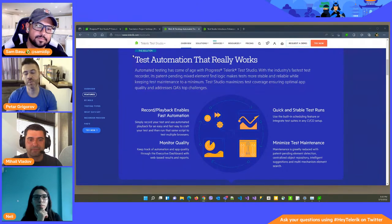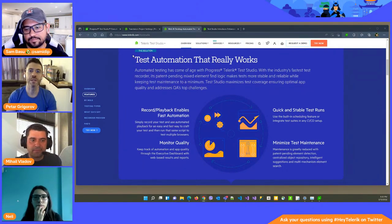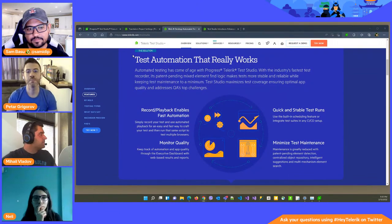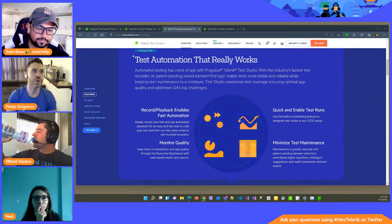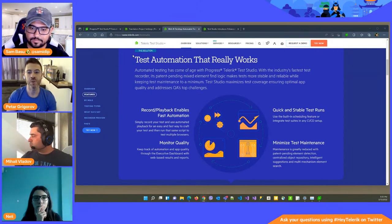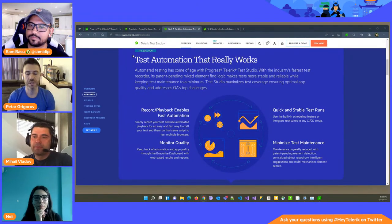And Test Studio also brings additional benefits like load performance testing, RESTful API testing, responsive testing and whatnot. It's a point and click recorder, meaning that I know we have gathered a bunch of developers here in the audience today, but to create tests with Test Studio, you don't have to write a single line of code. Of course, if you're fluent in C# or VB.NET, you can unleash your skills and create fully automated code tests.